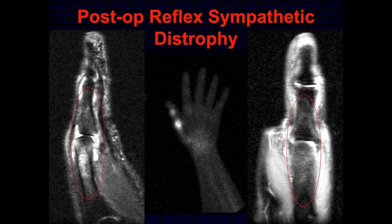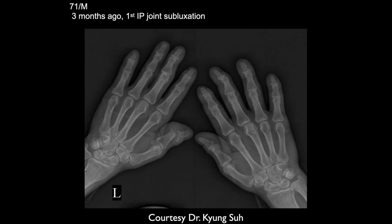Also called shoulder hand syndrome. Oh, is that right? Yeah, usually it affects the entire hand, not just the thumb. Yeah, it can. It's very variable as to how it happens. It's not that uncommon, actually. It's mainly seen in women, middle age.